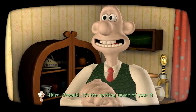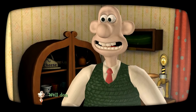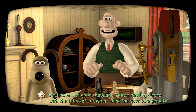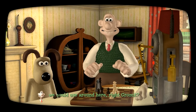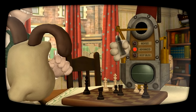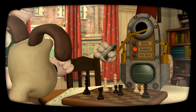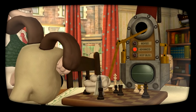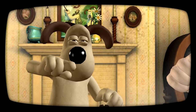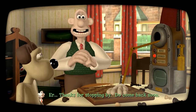Here, Gromit, it's the spitting image of your bishop. This should work nicely. Bless your lad. Well done and good thinking. You're getting clever with the Interactovision. Just the sort of ingenuity we could use around here, right, Gromit? Thanks for stopping by. Do come back soon.